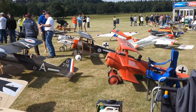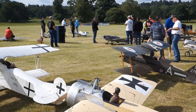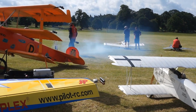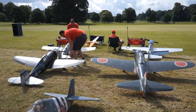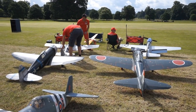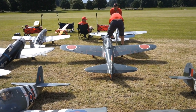Right, we've found the flight section anyway. I think this is going to be where they're going to be doing all the taking off and landing from. So hopefully there'll be some good footage from here anyway in a bit. It looks like here they're just getting all these in line because these will all be taken off at one point today. So I think they're all getting them ready in order on where they're going to be flying.